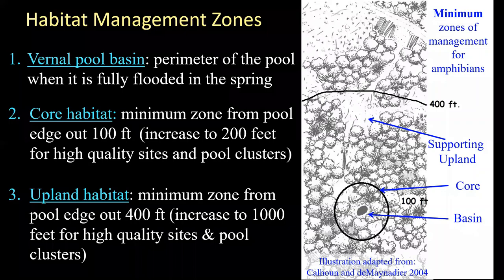I'd like to highlight the three key habitat zones that are associated with vernal pools because they are pertinent to wetland restoration. The vernal pool basin is the area that becomes fully flooded in the spring. This is where vernal pool animals breed and lay their eggs. The young hatch, feed, and develop within this vernal pool nursery. The vernal pool basin is sensitive to disturbance at any time of year, but the dry phase is the time that it is most resilient and suitable for restoration work. The vernal pool depression is protected by state and federal regulations.